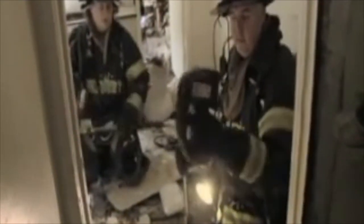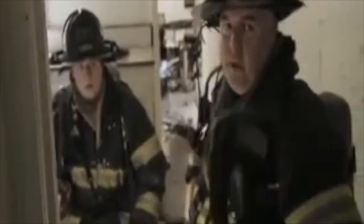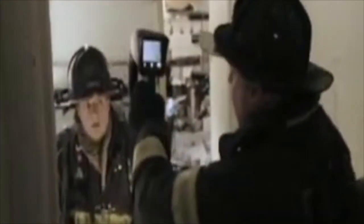This is my thermal imaging camera. The thermal imaging camera picks up heat, so if it's behind a wall or in a ceiling, it'll give you that location as to where the hot spots are. But most importantly, with this camera, not only does it pick up the heat, but say we get in trouble, it also picks up window frames and door frames, and it gives us an idea of a way out in case we get in trouble, trapped.